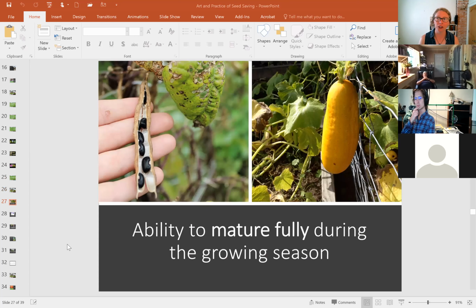So here are your considerations when you're planning your garden for seed saving. You need to give your plants enough time that they can mature fully during the growing season. We talked about beans, right? That's pretty familiar. Does anyone recognize this big yellow thing? Is that a squash? Almost. It's in the same family, but it's a cucumber.